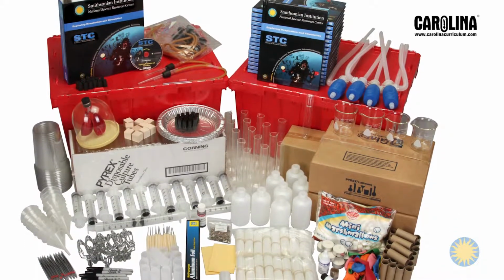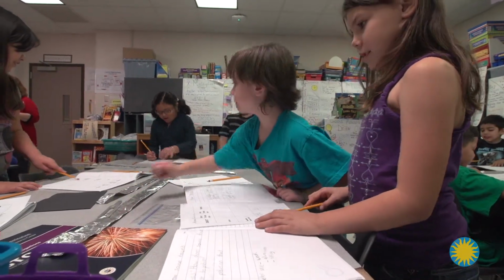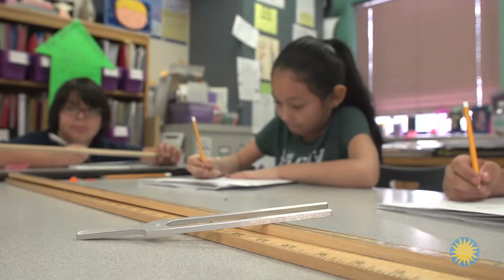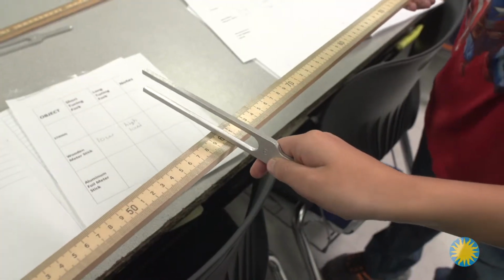So I see that the level of engagement has increased with the STC kits because when they're experimenting, they're more engaged, they're more willing to ask questions, willing to talk about what they're experimenting, whereas when they're just reading about it, they're not willing to have the same kind of focus or attention to it as they are when they're experimenting with it.